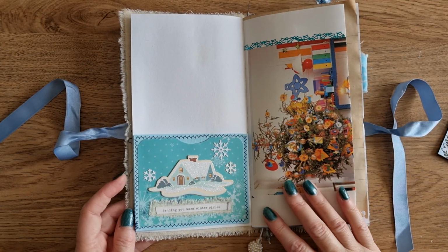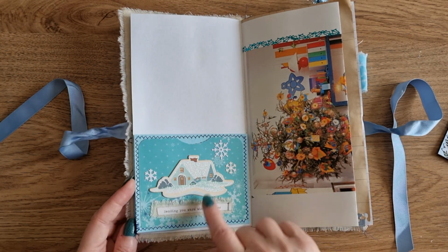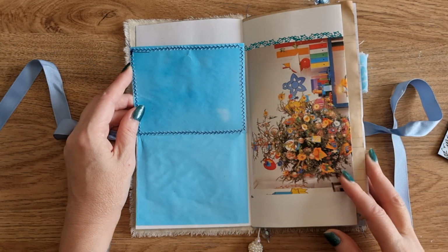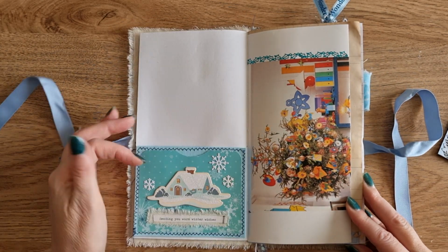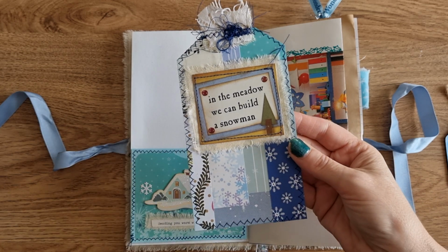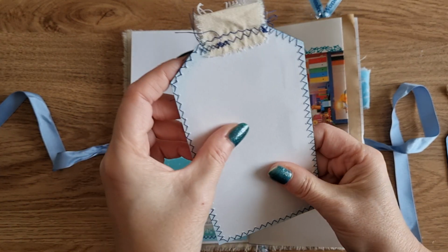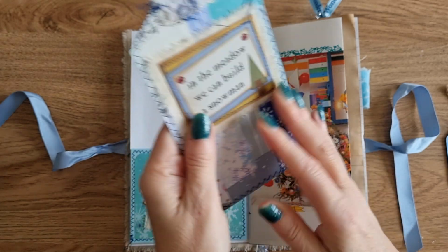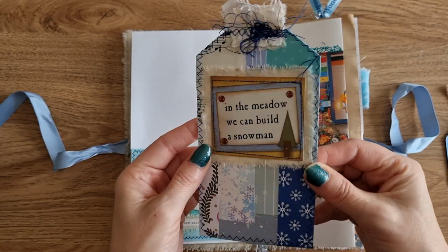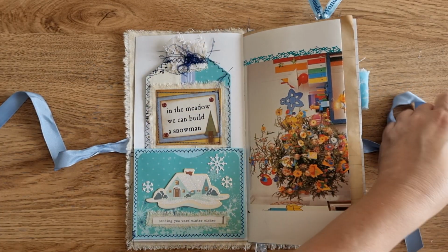We have this cute double pocket sending you warm winter wishes. We've got this house. We've got some glitter. We've got glittery snowflakes. This opens. It does have blue dyed paper in here, as well as tea dyed and white. Large collaged tag backed with white paper and stitched, and we have in the middle we can build a snowman.